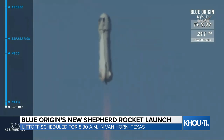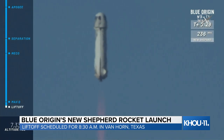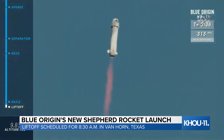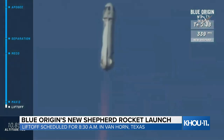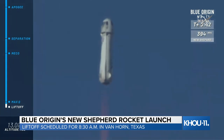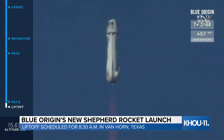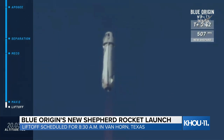Look at her go. Mission Control has confirmed New Shepard has cleared the tower on her way to space from West Texas. Go, baby, go. You can follow along as she speeds up towards space. You see there at the top right corner of your screen. Bottom left corner of the screen is the altimeter. We're just about at max Q, maximum dynamic pressure on the rocket.